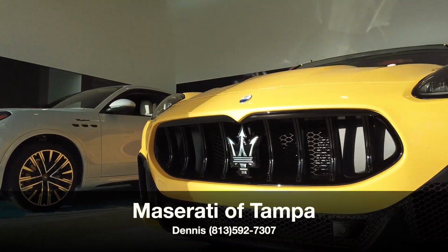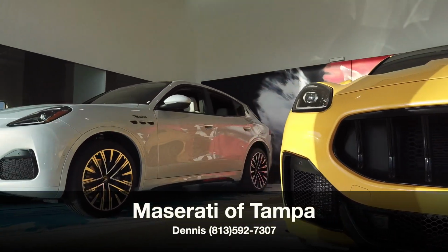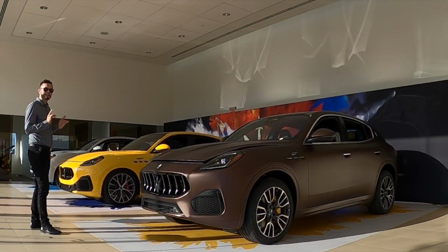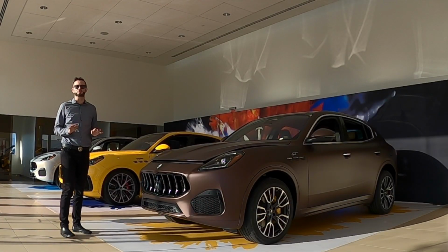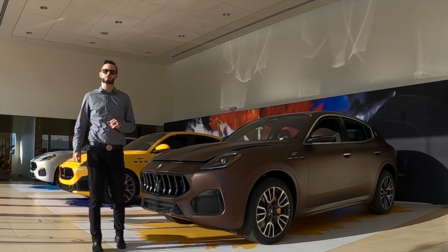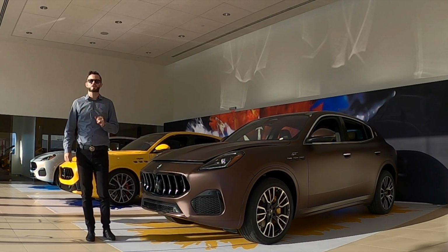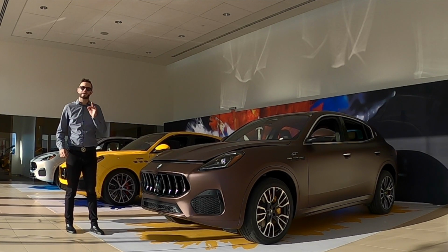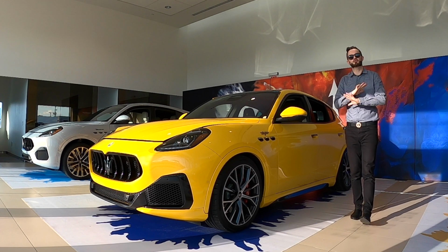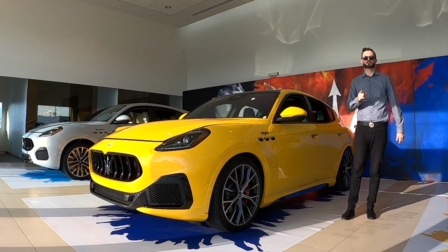Maserati of Tampa has given us the all-new 2023 Maserati Grecale, most advanced technological digital SUV of its time, plus the fastest quarter mile when you're comparing it to the Porsche Macan, and the quickest top speed at 177 miles per hour. I'm Anthony from Hawkeye Rides, and I'm going to go over all the specs and details starting now.